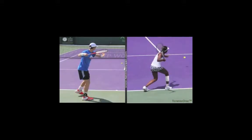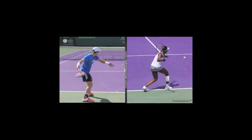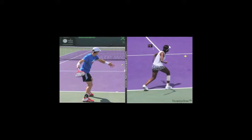This rear angle is really going to illustrate how the ATP style forehand remains on the outside of the body, demonstrated here by Andy Murray. And while Venus is about to blend the backswing phase into the forward swing phase of the stroke, the racket has gone beyond her back.